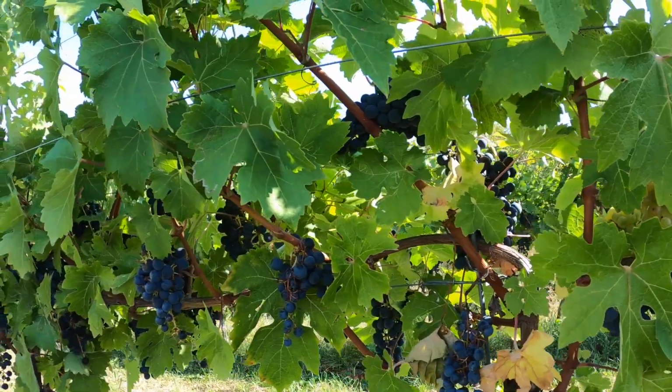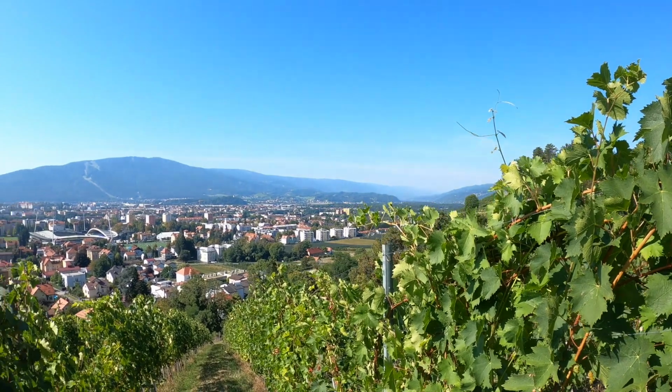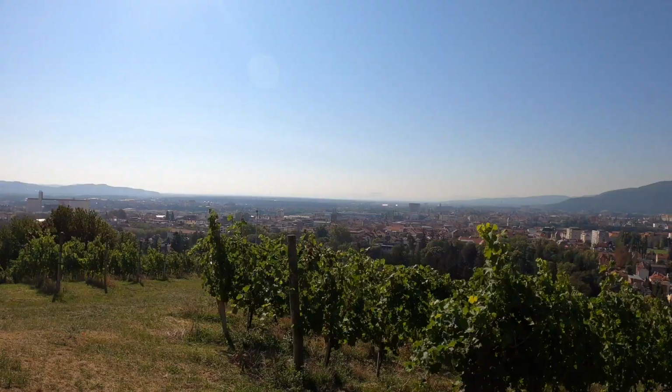So we just love how green Slovenia is and how clean it is. It is immaculately clean here. Not a single cigarette butt, not a single piece of paper on the ground. They really take pride in their country. They do. This vineyard really does have some beautiful grapes and some beautiful views.